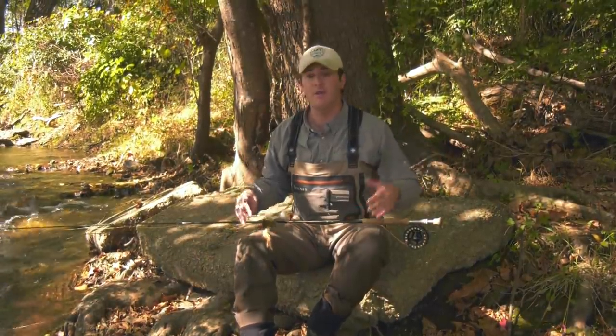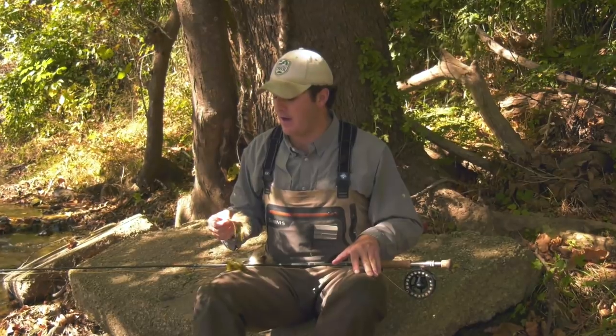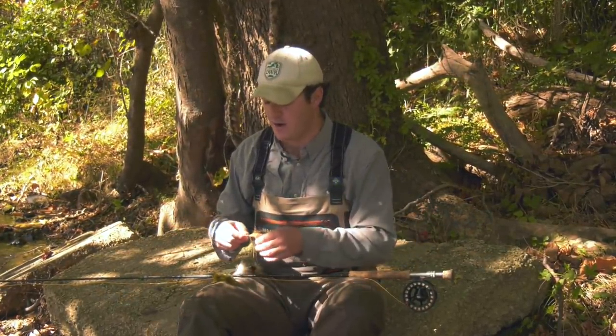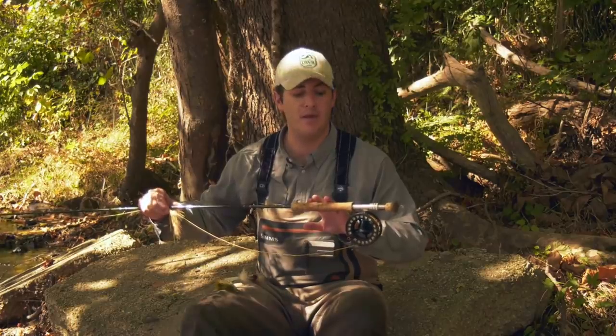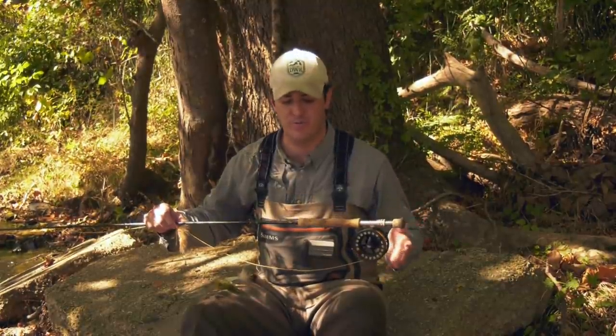Streamer fishing is a great way to target larger trout that are gonna reside in our rivers and streams in Virginia. And again, streamers are flies that imitate smaller forage fish, whether those be dace, chubs, sculpins. And really, they come in a variety of different sizes. There's a lot of different types of streamers out there, but when I'm fishing these streamers, I like fishing them on a heavier fly rod. So this is a 10-foot 6-weight.